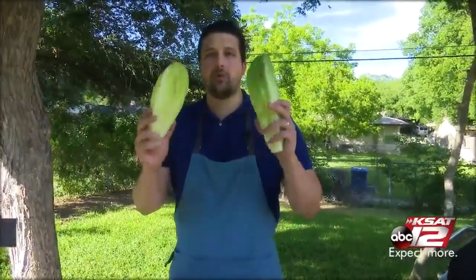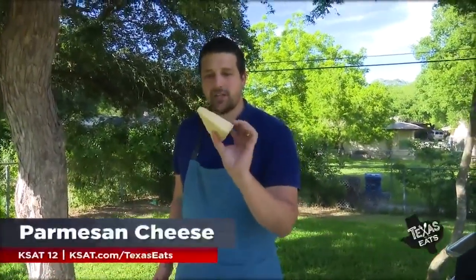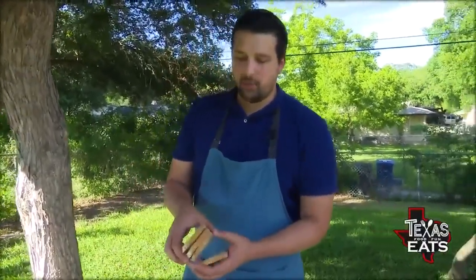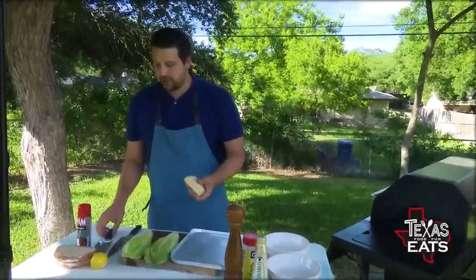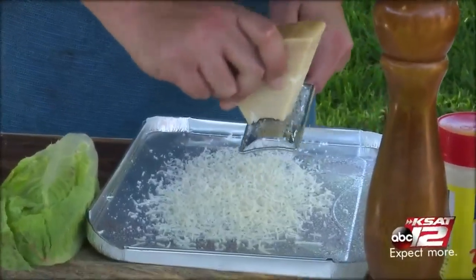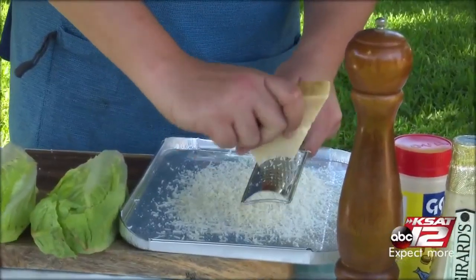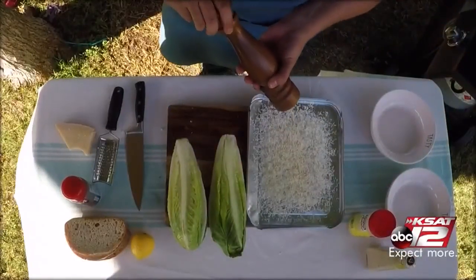First thing you want to do is make sure you have the right ingredients. These are romaine lettuce hearts. You also want some Parmesan cheese like this, and just any kind of bread, plus some grilling spray. Get your Parmesan cheese and your microplane. Your goal is for this to all melt together and form a little Parmesan crisp that you're going to put on top of the salad. You can add a little fresh cracked pepper to it.